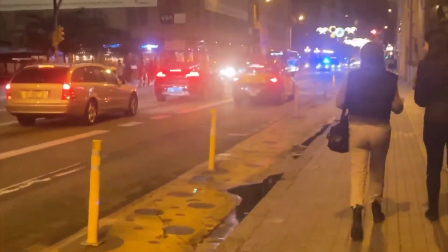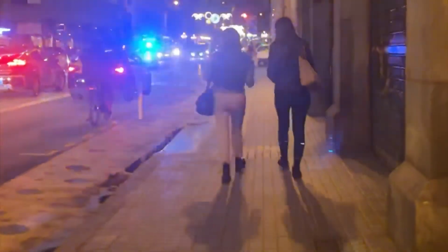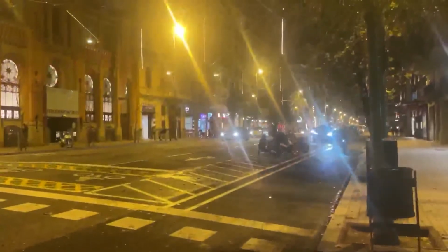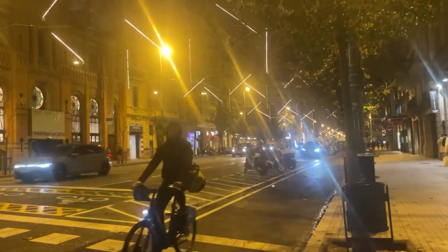I decided to walk back to the hotel since it was really nice outside and they had just turned the Christmas lights on in Barcelona. If you want to check out the Christmas lights, you can click on the link up above to see the lights in Barcelona. Okay, explorers, I hope you enjoyed today's adventure.